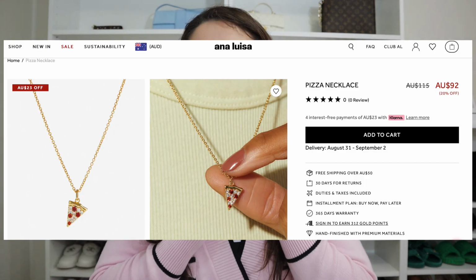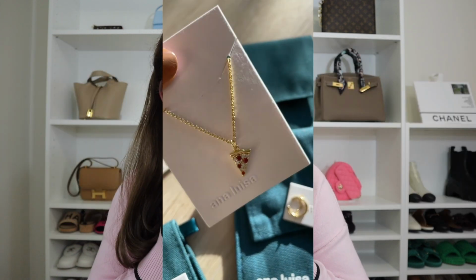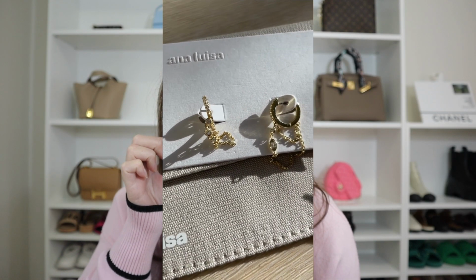All right, so the first piece that I'm wearing is the pizza necklace. Yes, I'm wearing a necklace that looks like a pizza. Oh my gosh. But when I saw this on the website, I was like, oh my God, this is just too cute. But yeah, I'm definitely going to give this to my daughter because she loves pizza. And the other items that I'm wearing are earrings. I've got the Malta, which is this one here. It's the little huggy hoop with a beautiful dangling piece on it. I love this one. I totally love it. I mean, I love all of them, but this one I love the most.